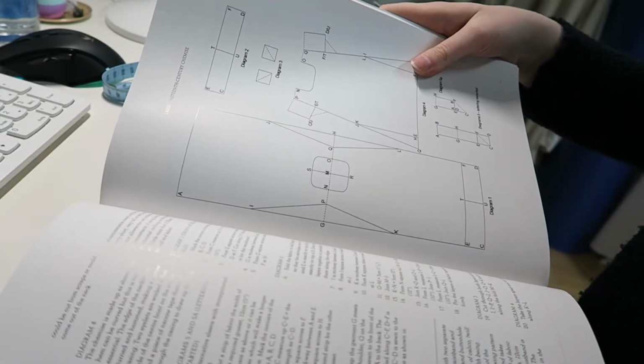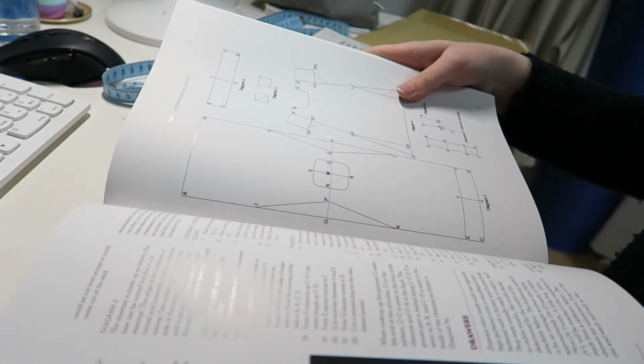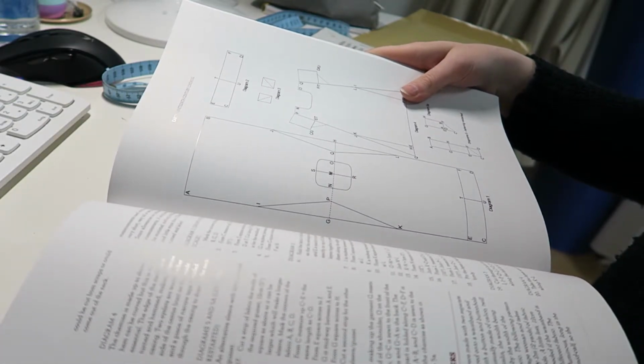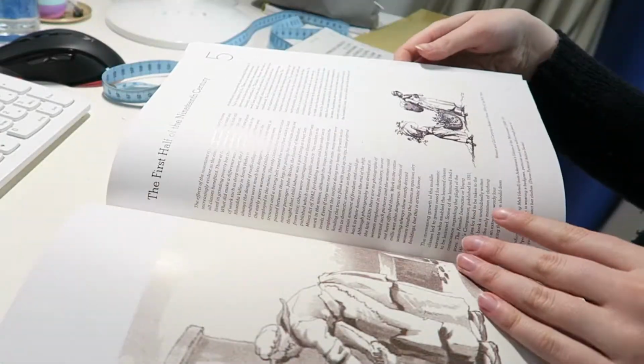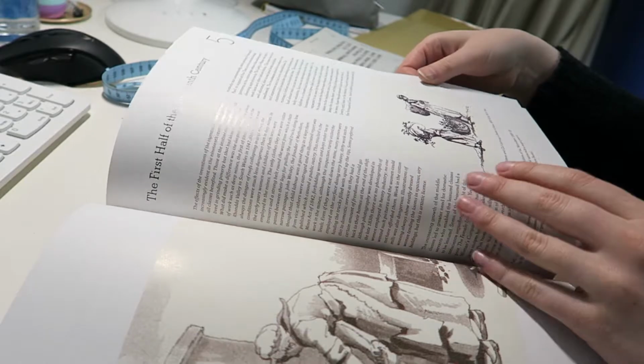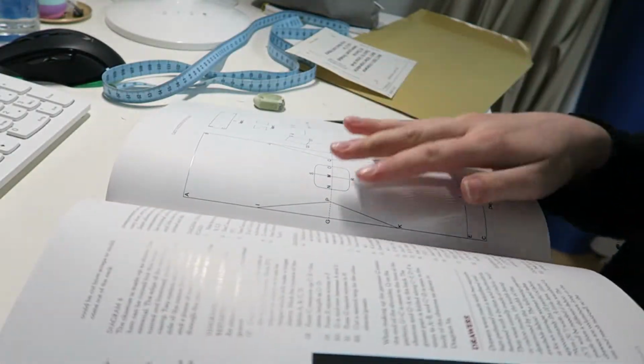I recently purchased a book called Making Working Women's Costume, and I really hope to find something similar to the one I have seen on the internet, but unfortunately there wasn't anything like this. It would have made everything so much easier, but yeah.